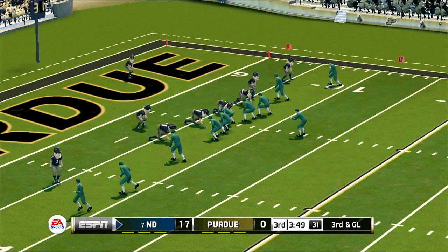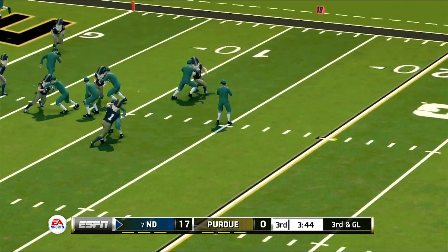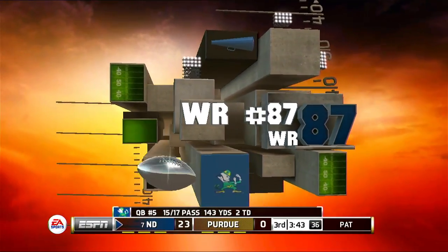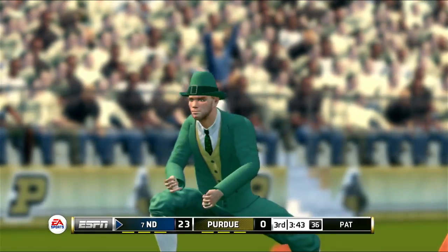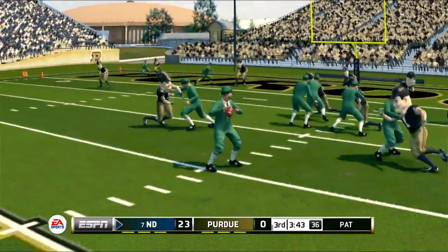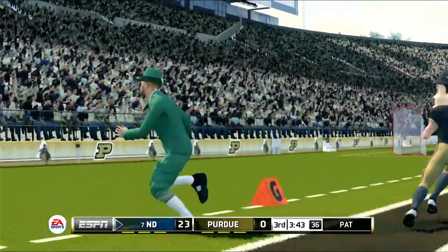The quarterback in the gun, empty backfield, 5 wide receivers in the formation. Looking for 6, and he got it. Touchdown. Catch by the receiver for the touchdown. Anytime you're near the red zone, you got to keep an eye for this guy. They love going to him down here.